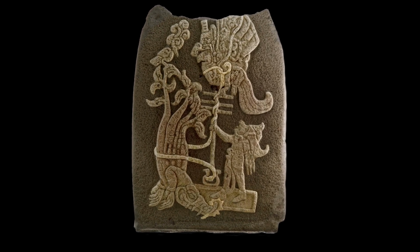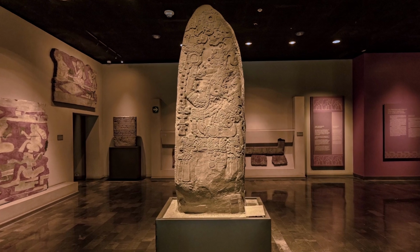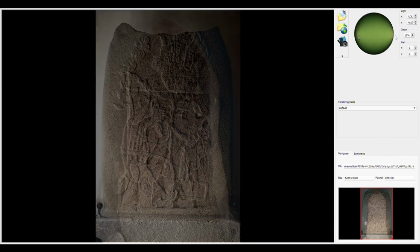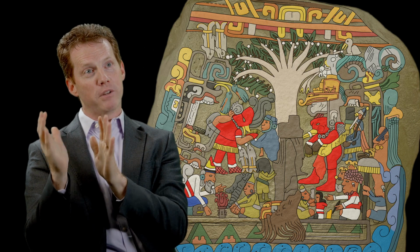I have been to all of the significant stelae that have been relocated to other museums, the Tapachula Museum, the National Museum in Mexico City, and have been able to have the same intimacy that I've had in the field in terms of documenting with surface texture mapping and photogrammetry and physical measurements. I have since been to the Society for American Archaeology annual meeting multiple times, and presented to the best scholars, particularly of Mesoamerica in the world, and been received very well. There is additional documentation to do, and that will be forthcoming.